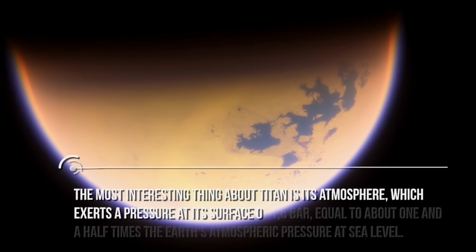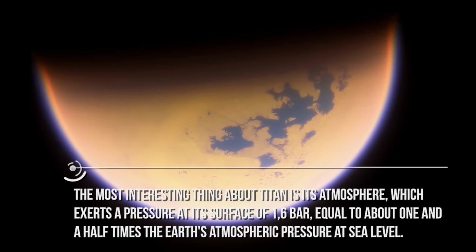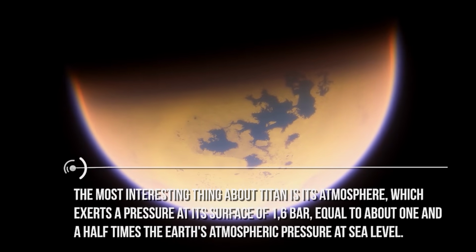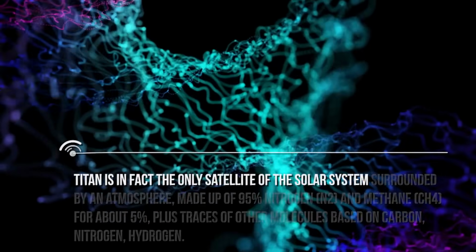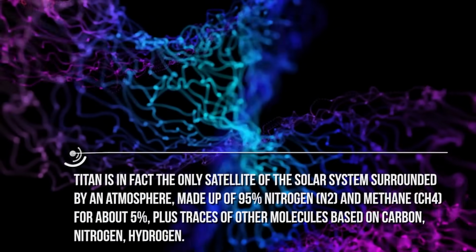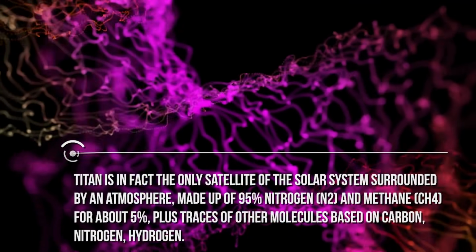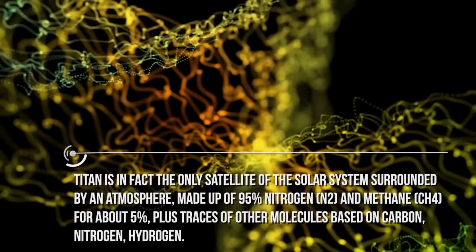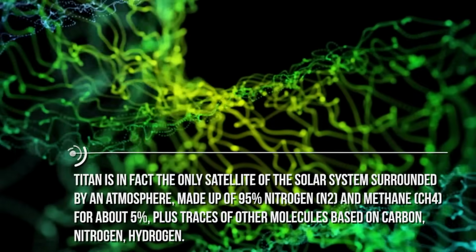But the most interesting thing about Titan is its atmosphere, which exerts a pressure at its surface of 1.6 bar, equal to about 1.5 times the Earth's atmospheric pressure at sea level. Titan is in fact the only satellite of the solar system surrounded by an atmosphere, made up of 95% nitrogen, N2, and methane, CH4, for about 5%, plus traces of other molecules based on carbon, nitrogen, and hydrogen.